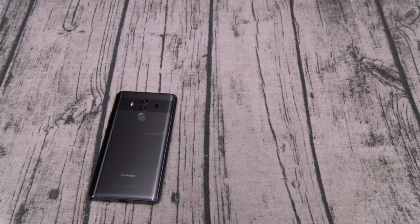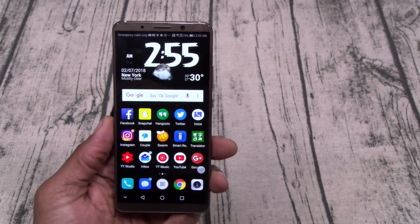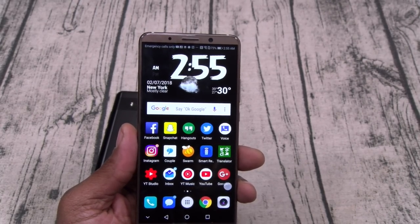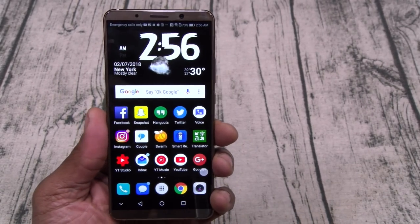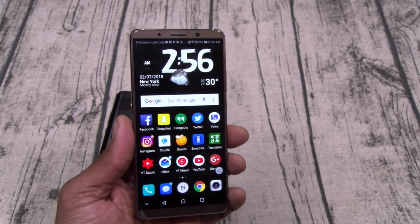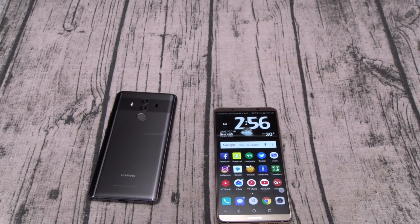Let me pause this real quick. That is a nice little touch right there. Now, I would have preferred to have stereo speakers. Of course, who wouldn't? But this is the next best thing, all right? If you're gonna have dual speakers and they're not gonna be stereo speakers, put the highs at the top and the lows at the bottom. So the speakers on this, they sound great, way better than the Galaxy speakers, way better than basically every single bottom firing speaker on the market because you got two, all right? Anyway, let's keep it moving.